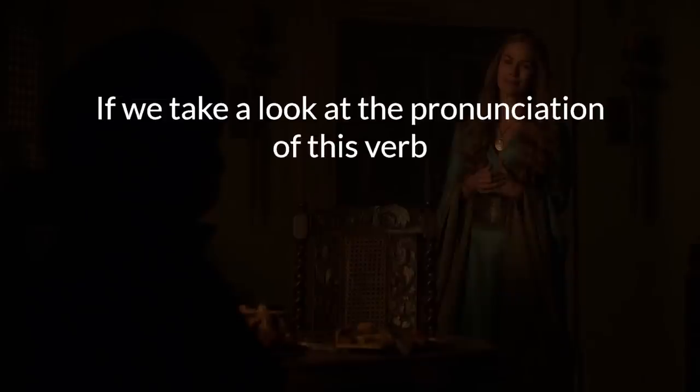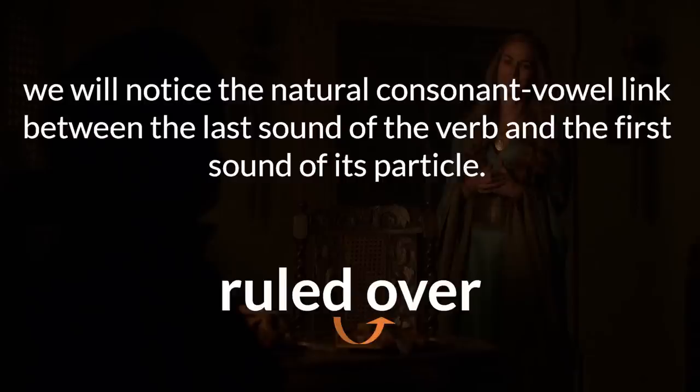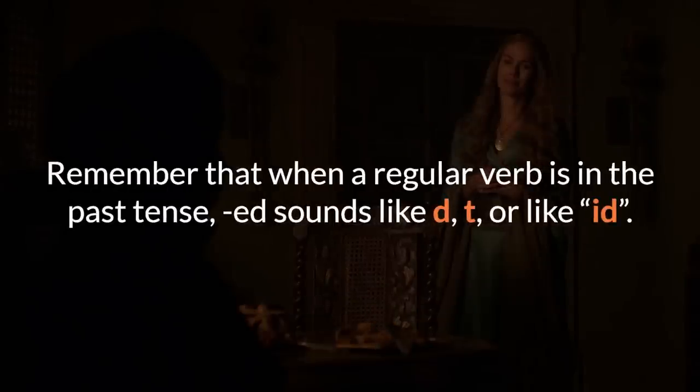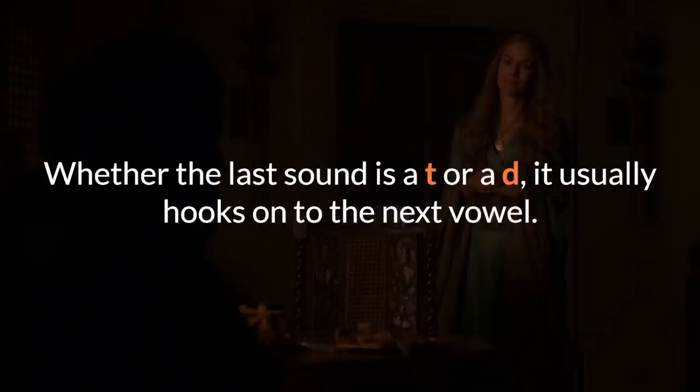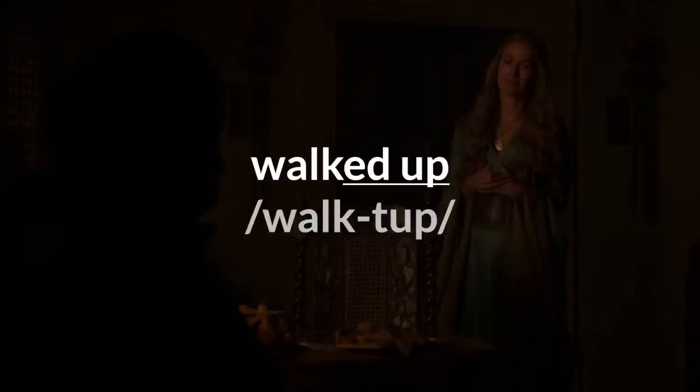If we take a look at the pronunciation of this verb, ruled over, we will notice the natural consonant vowel link between the last sound of the verb and the first sound of its particle. Remember that when a regular verb is in the past tense, ed sounds like d, t, or like id. Whether the last sound is a t or a d, it usually hooks on to the next vowel. So we pronounce these verbs as checked out, walked up, stormed over, moved away, called away.